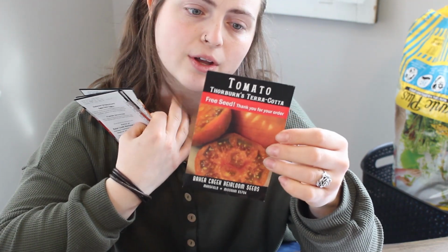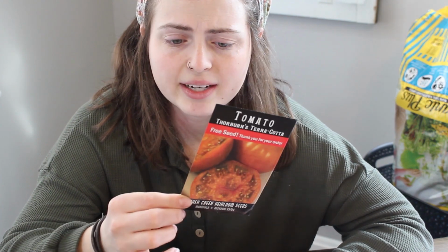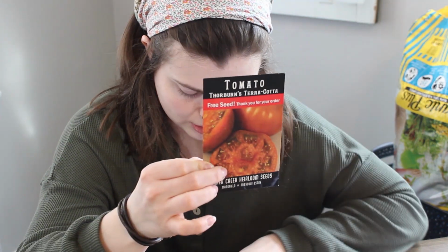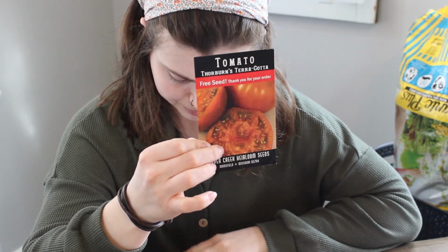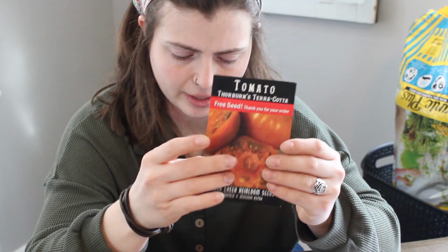The next one was a free seed packet from Baker Creek. It is Thorburn's Terracotta tomato. I did see a couple people in a gardening group on Facebook say that this variety really didn't do so well for them. That can have a lot to do with climate, region, how long your season is, and what kind of weather you're actually having. All of those things can affect how well a variety does. I think someone said to wait until they are super deep red in color before harvesting, so we'll see how this one goes.